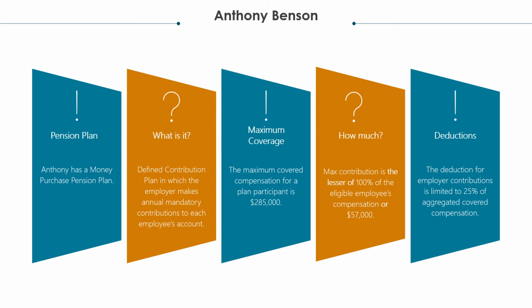The maximum contribution in this, and all defined contribution plans for 2020 actually, is the lesser of 100% of the eligible employee's compensation, or $57,000. Also, the maximum covered compensation that may be considered for a participant in the plan is limited to $285,000. And lastly, the deduction for employer contributions is limited to 25% of the aggregated covered compensation.